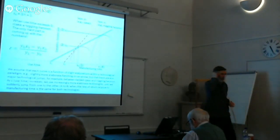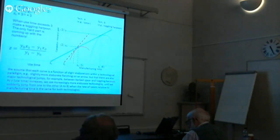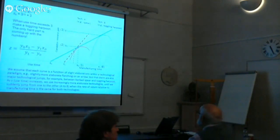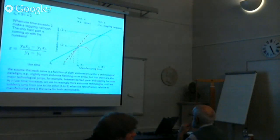There are a couple of interesting observations that come out of this approach to food getting technology. One of them is that there will almost certainly always be an overlap in time between two technologies. It would be unlikely that one technology would completely replace an earlier technology. They probably overlap in time, whether it's archaeologically detectable or not, I'm not 100% sure of that.